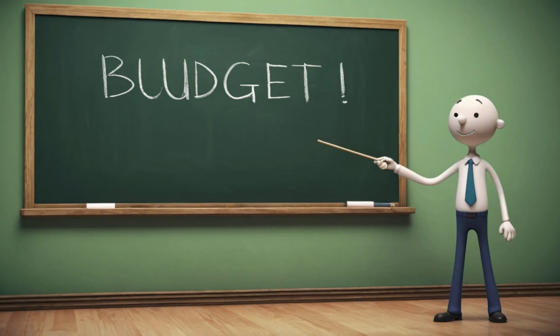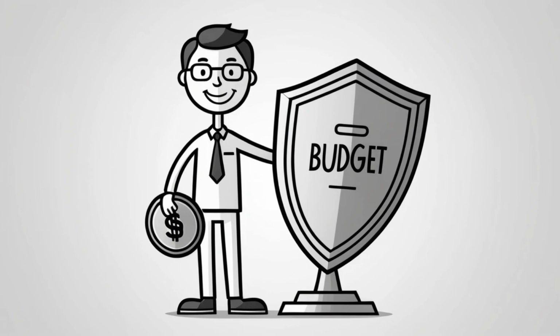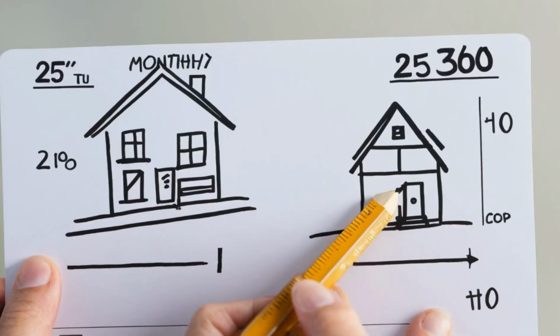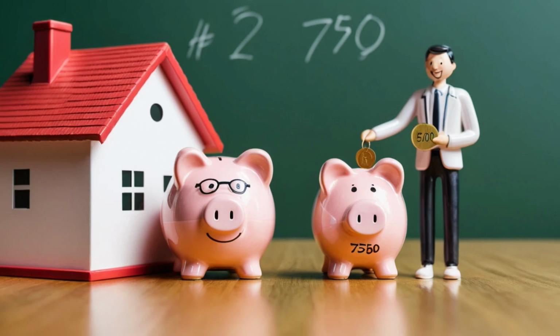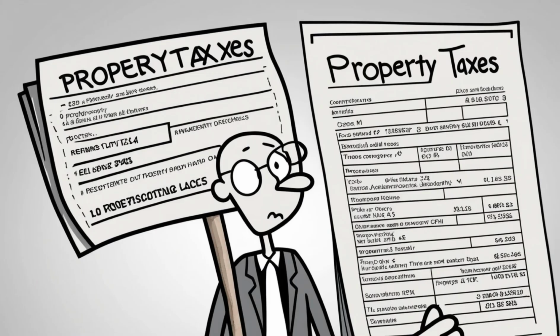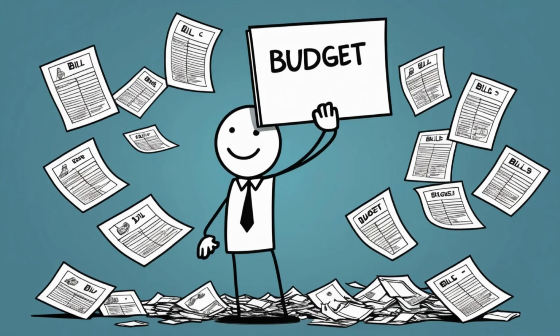Step 2. Understand your budget. Now, let's talk about your budget. I know. The word budget makes most people want to run for the hills. But trust me, this is your secret weapon. Start by figuring out how much you can realistically afford. A good rule of thumb is that your monthly mortgage payment shouldn't be more than 25 to 30% of your income. So, if you're making $3,000 a month, aim for a mortgage payment around $750 to $900. And don't forget to factor in other costs like property taxes, insurance, and maintenance. Yes, houses come with bills, lots of them.